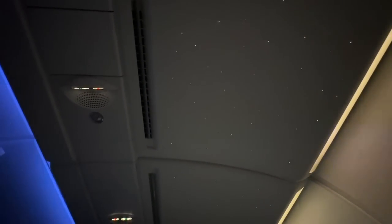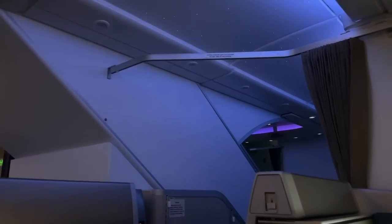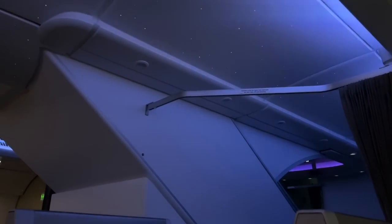Shortly after takeoff, with the lights dimmed, I saw possibly the greatest in-flight feature I've ever seen on board an airplane, which was a fake night sky, which was accomplished by embedding little miniature lights in the overhead panels. And if I was really trying to get a full night of sleep on this flight, oh boy, this would have made it so much cozier.